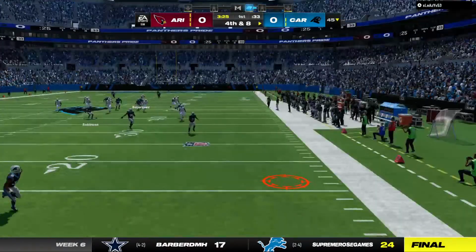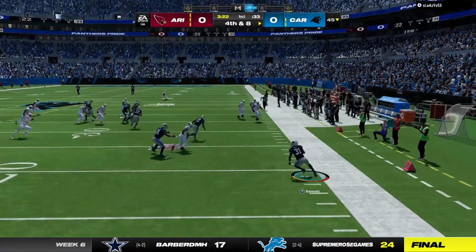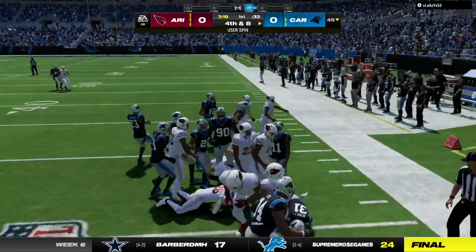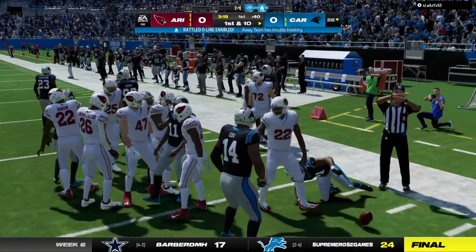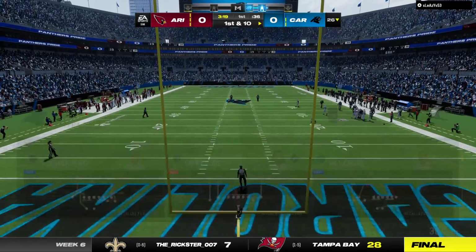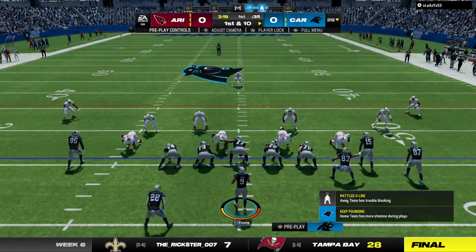He was only asked to punt once in the victory last week as he sends this one away. That'll go as a punt of 34 yards that time. And it will be the Panthers' ball, 1st and 10. Ready, ready.